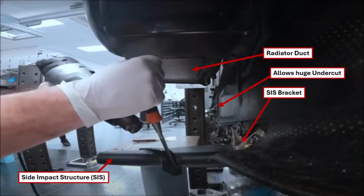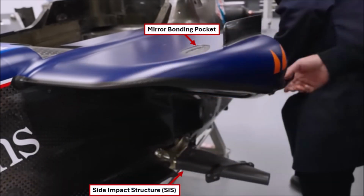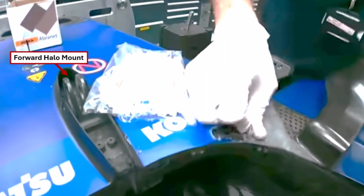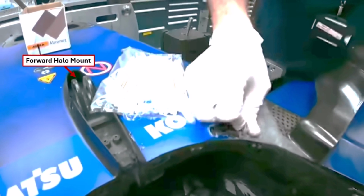We can see how they fix the side impact tubes, where the lower one sits inside the floor to allow a larger undercut. Interesting to see is also the bare roll hook bolted on the monocoque. This metal part is usually fully covered by air inlets and aero covers. The mirrors are bonded on the side pod and you can see the pocket for it here. And interesting is also to see the halo mount and cladding around it, including the holder for the cockpit camera.